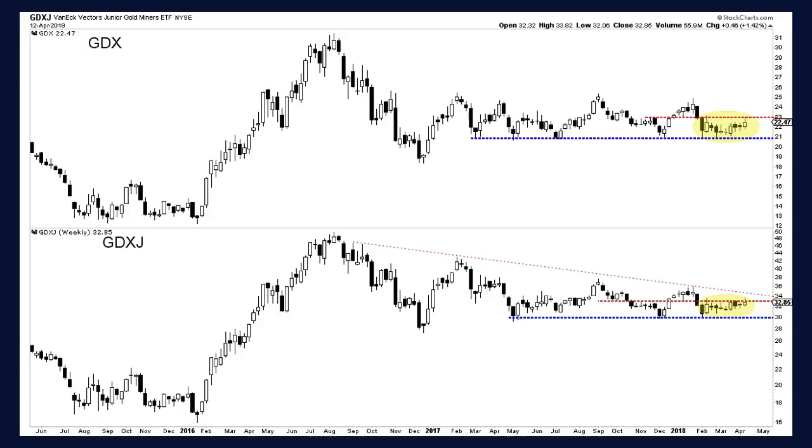GDXJ has already bounced off of 30 multiple times. Just look at the action in GDX in February and March. In February, it tested 21, and it tested it for 3 or 4 weeks in a row. So it's really hard to make the case that GDX is going to go below 21 or GDXJ is going to go below 30. I just see it as very unlikely.